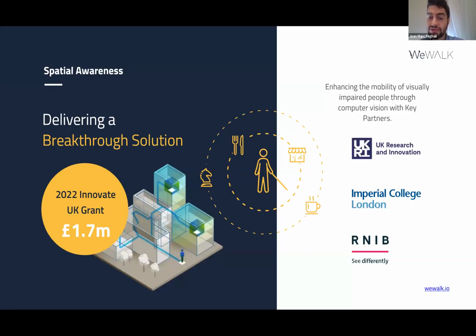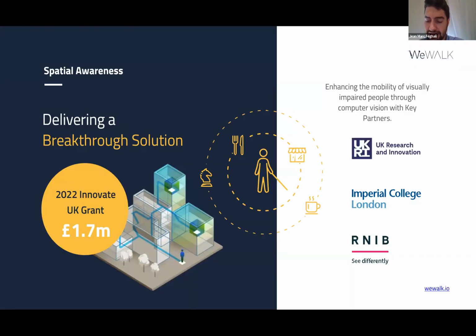On top of that, we've also partnered up with Imperial College and the RNIB to keep enhancing our navigation system in new environments. So we're continuously making updates to our navigation system, our prompts, and the locations where it works. So really exciting things to come ahead for WeWalk. Now, I'll let a video of our partners play, actually discussing our partnership and what's ahead.